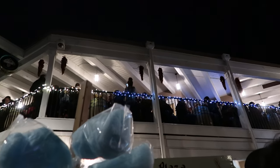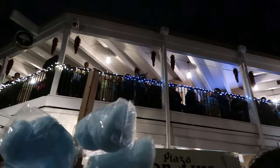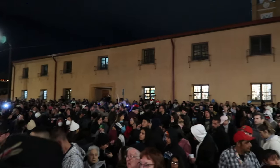Here at the Downshift Brewery, that is a front row seat up there. Fills in even more.